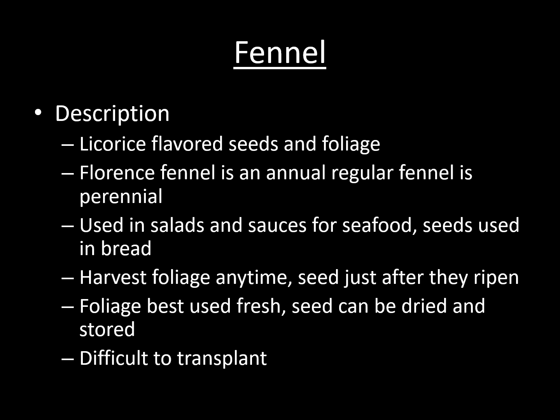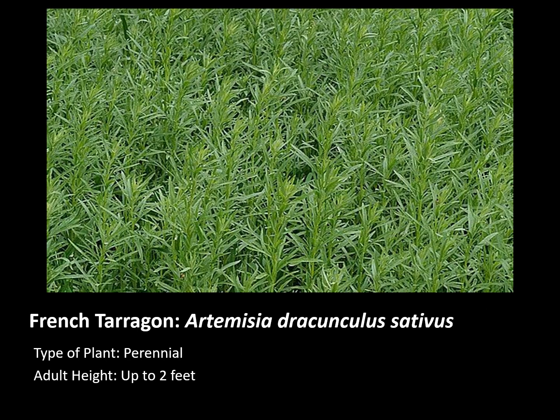You can harvest the foliage anytime, seed just after they ripen. And the foliage is best used fresh. Seed can be dried and stored as well. It is difficult to transplant. It has a taproot, so make sure you put it where you want it or seed it where you want it.